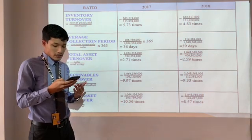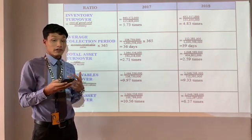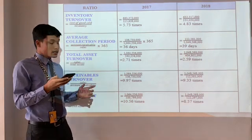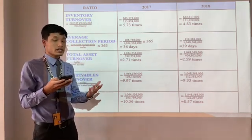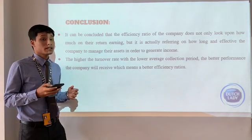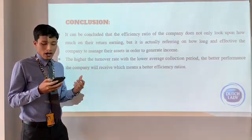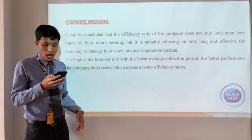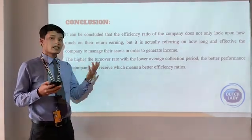It can be concluded that the efficiency ratio of the company does not only look upon how much their return earning is, but it actually refers to how long and how effective the company manages their assets in order to generate income. The higher the turnover rate and the lower the average collection period, the better the performance the company will receive, which means better efficiency ratios.